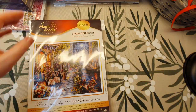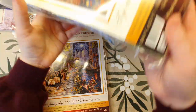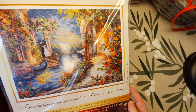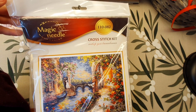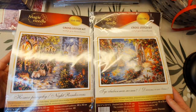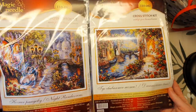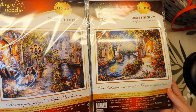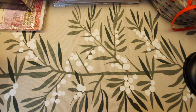And this kit will go well together with the next kit. This is Dreams Come True. Beautiful romantic kit. What do you think? I think that these two will go well together. They have a similar theme.